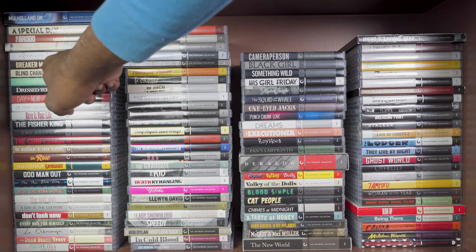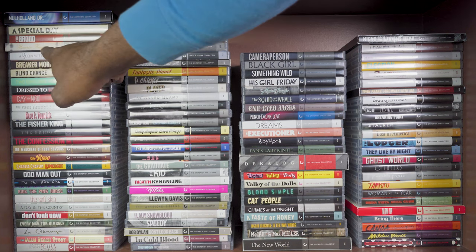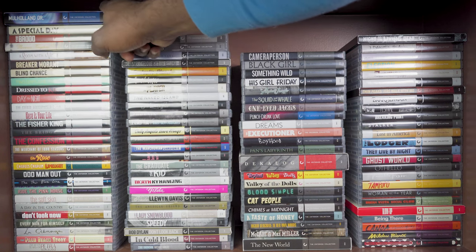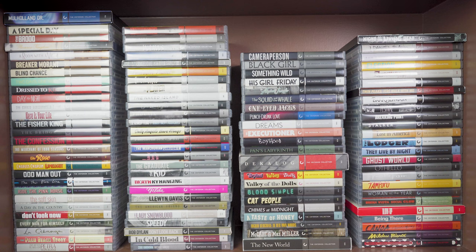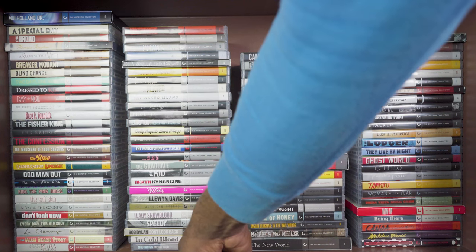Blind Chance, Breaker Morant, A Room with a View, Moonrise Kingdom from the great Wes Anderson, The Brood, A Special Day, Mulholland Drive coming in at spine number 770. This is the 4K Ultra HD edition of Mulholland Drive. I also have the standard Blu-ray that came out several years ago, but this is the 4K Ultra HD. Code Unknown, Michael Haneke film.